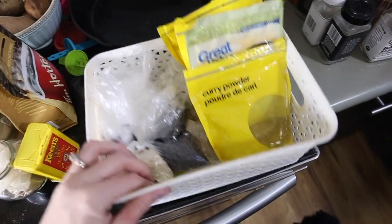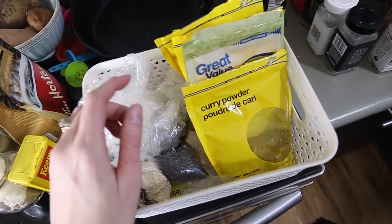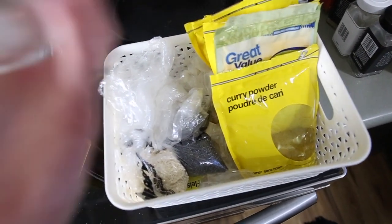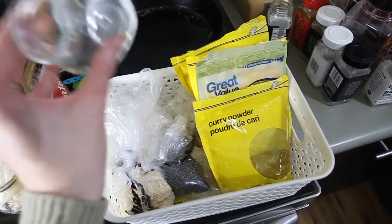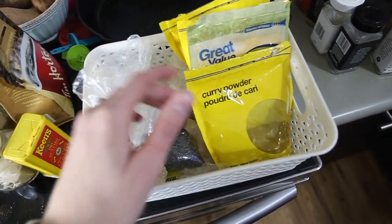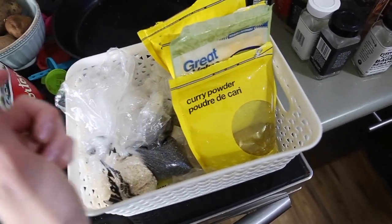And then I just have this extra bin that has extra bags of spices. I do try to buy my spices in bulk now, and then I can actually just bring an empty jar, have the jar weighed, and then I can just put the spices right in the jar, and I can eliminate plastic. But I did have a bunch of spices before I knew that I could do that, so I'm just working my way through those.